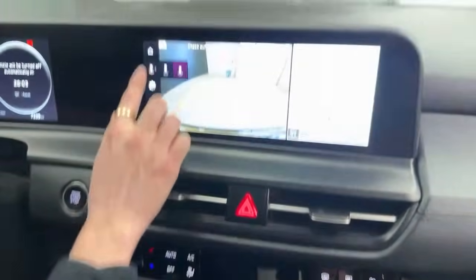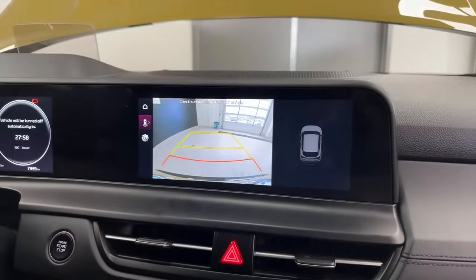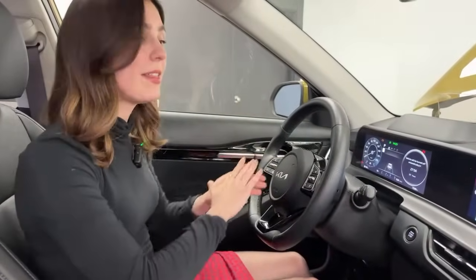Now this vehicle, there you go. You can see your rear view camera, which is great. And of course, you're going to have a rear view camera on all of your vehicles, whether it is in the LX or whether it's in the X line, you're going to see this.